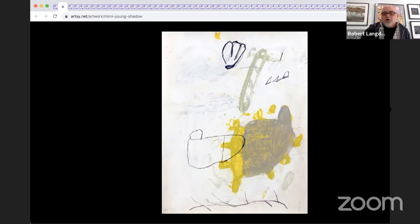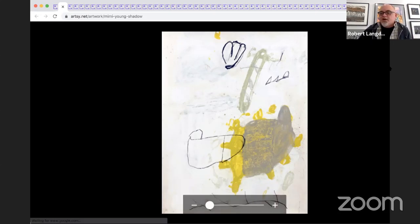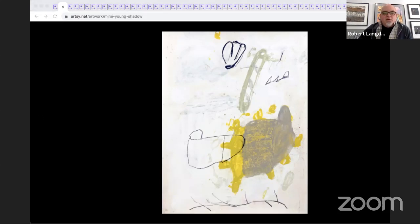So I did want to bring a couple abstract pieces in to just give you an idea, and see if someone responds to abstract. This is by Mimi Young. Mimi lives here in the Hudson Valley. This is called Shadow. It's acrylic, graphite, and charcoal on paper, and it measures 24 by 29.